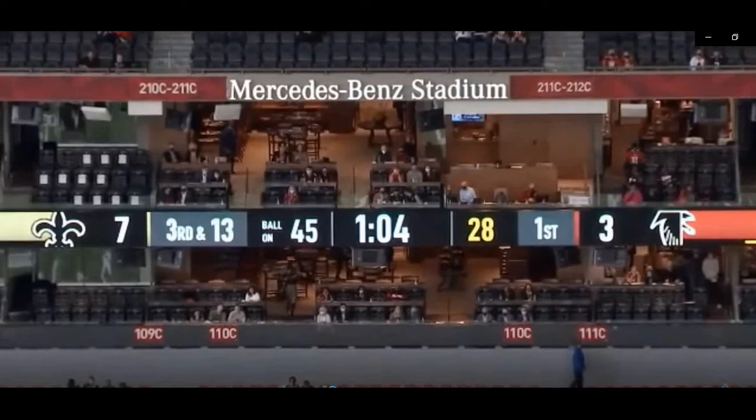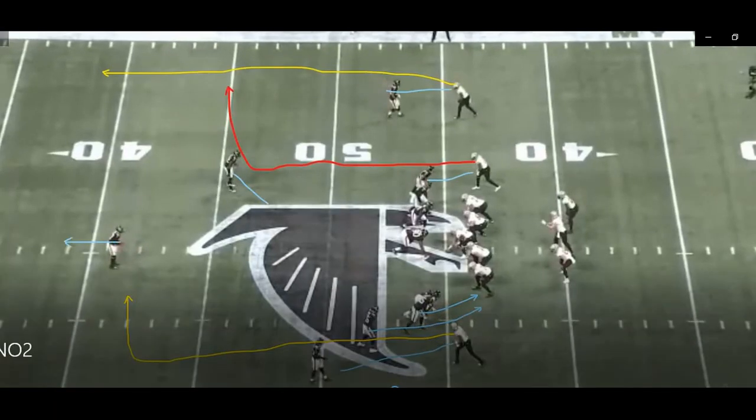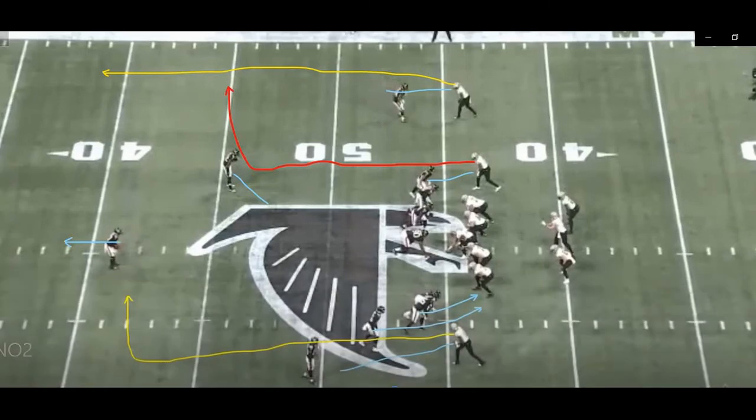It's 3rd and 13 at the minus 45. What the Falcons are doing is they're playing man-to-man coverage, but they're bringing a blitz off the weak side to try to get a hit on the quarterback. And again, this overload blitz is going to force this defensive end to come out, and he's going to have this receiver in man-to-man coverage. He's running a 7 route. Taysom Hill does a nice job of recognizing this mismatch and going to the matchup that he likes.